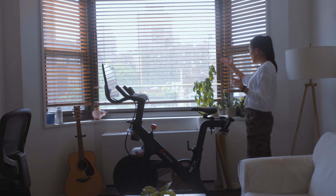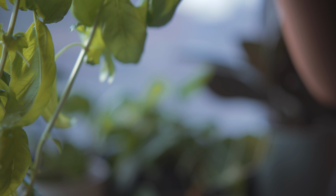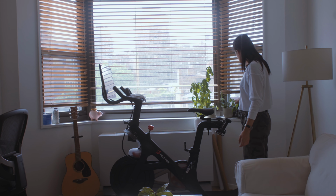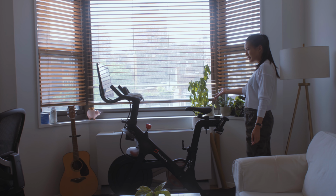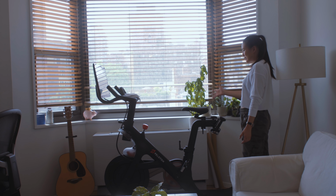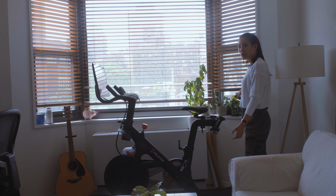I have my basil, which is living its best life and growing very tall, and some other different plants here on the windowsill. The basil actually helps keep the cat from getting to the other plants because I think the cat, Ellie, doesn't like the smell of the basil, so she actually leaves these plants alone.